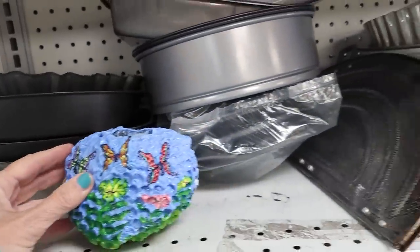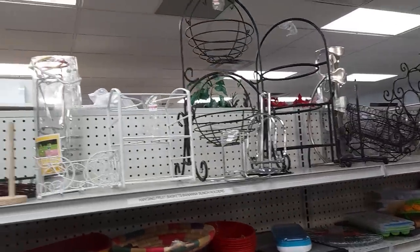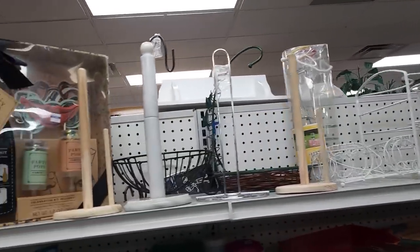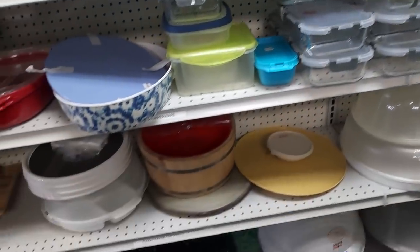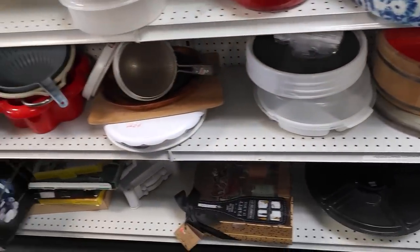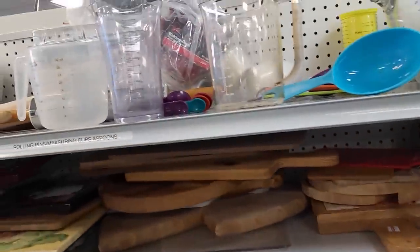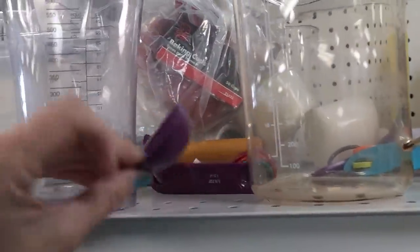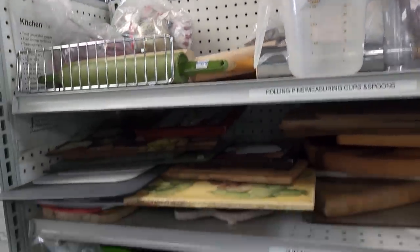That is a candle. More kitchen stuff. There is a lot of stuff on these shelves. Holy moly. Lots and lots of stuff. It's fun. I'm not complaining at all. I just wish I had more hours in a day to see it all. That's all.